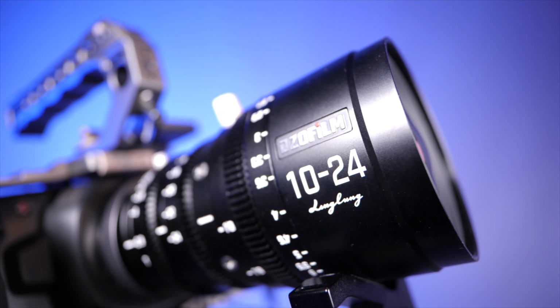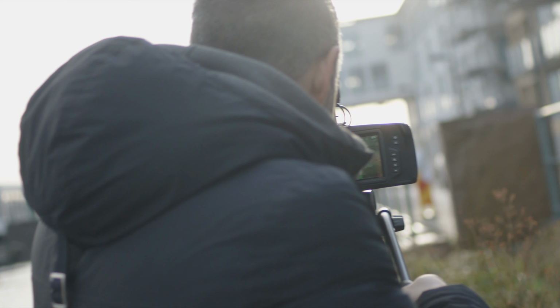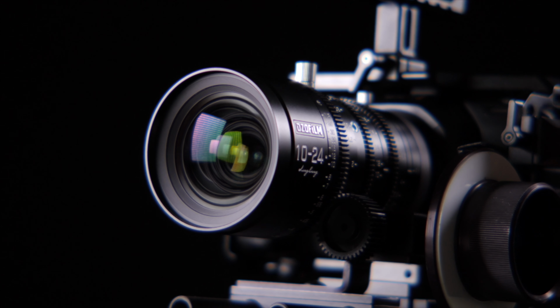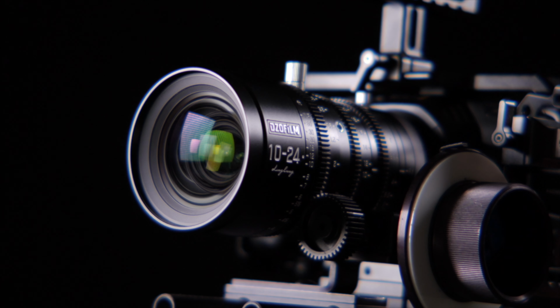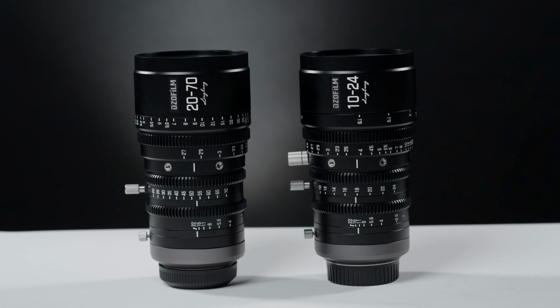During the time that I was using this lens, I couldn't see any chromatic aberration in the image, and the flaring that I saw while using it was very pleasing to my eyes. I can really recommend the DZOFilm 10-24 as a filmmaking tool for videographers looking for a unique and versatile lens while being very cinematic. I really love the focal range, and I wish more lens brands started making lenses that go from super wide to a normal focal range.